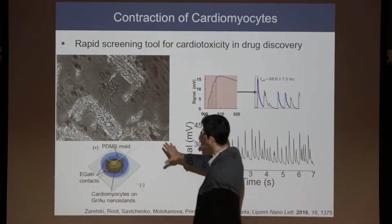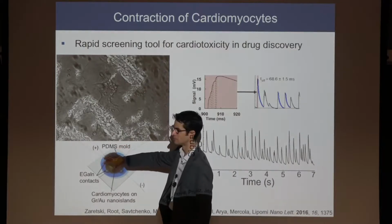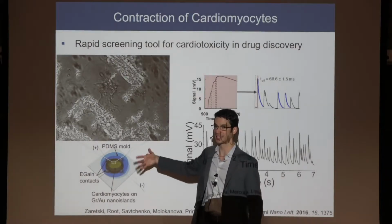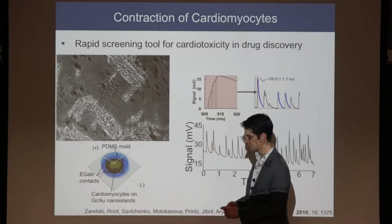So perhaps with this method, if you can measure the effect of the drugs on the ability of these cells to pump, then you can tell if the drug is going to be cardiotoxic.